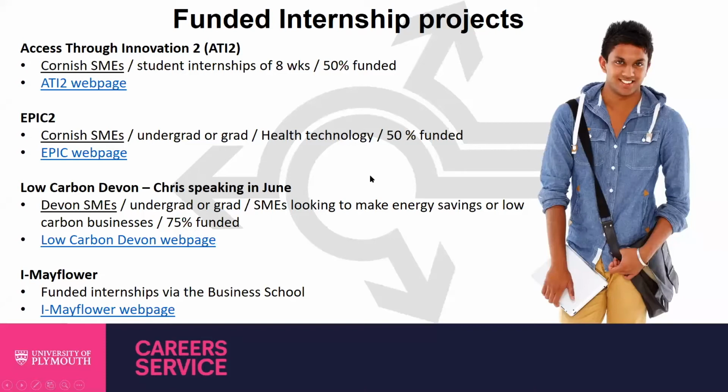Internship projects. Now, what I've mentioned so far is everything that we run and host via the careers service and our team. I just wanted to highlight that there are some other projects around the university that are also available to local businesses. I'm not leading on these myself, it's colleagues in different areas and teams external to careers. But it's just to highlight that Plymouth are very good at winning the funding for these and setting these projects up.